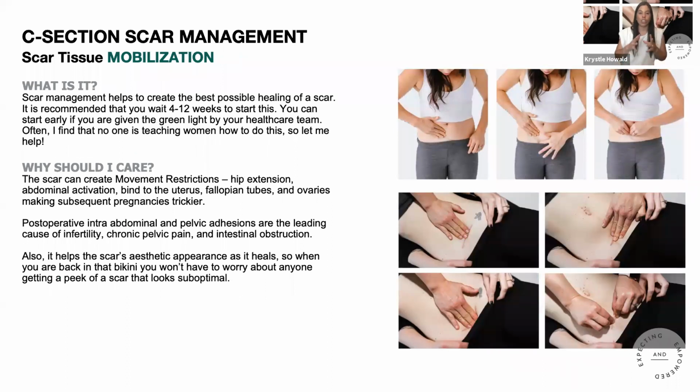And then C-section scar management, completely different than nerve desensitization. So anytime that we have a scar, whether it's an open heart surgery or a C-section, there is scar tissue created. When there's adherence in scar tissue, it can create differences in our movement patterns. It can create differences in the organs below, like our uterus, the fallopian tubes, ovaries. So it can also restrict or make subsequent pregnancies a little bit trickier. It can also lead to chronic hip pain, pelvic pain, all kinds of different things, changes in your GI system.